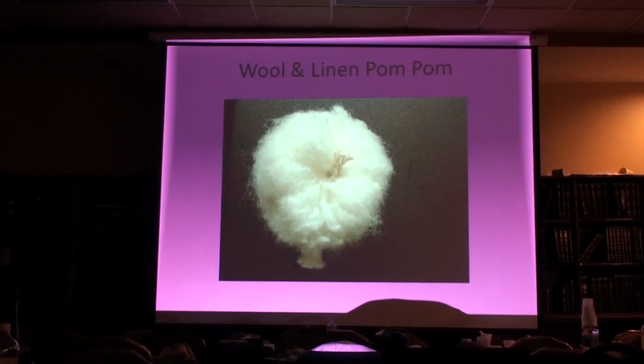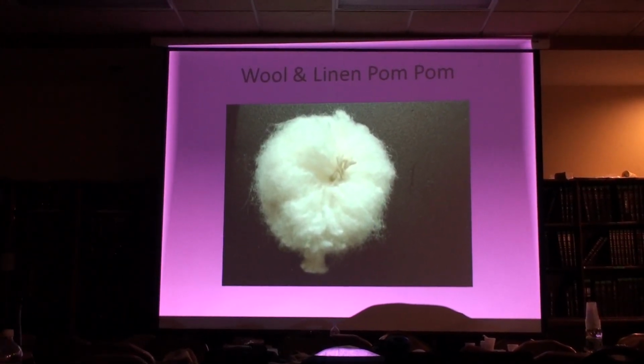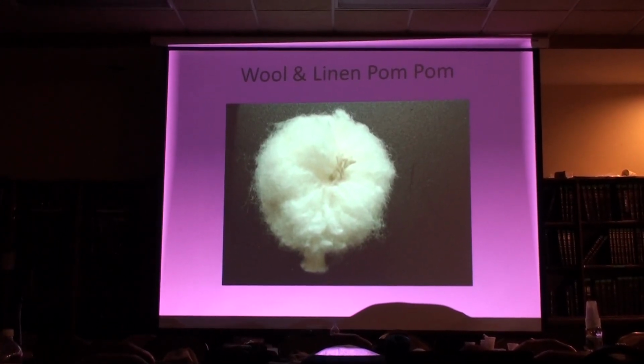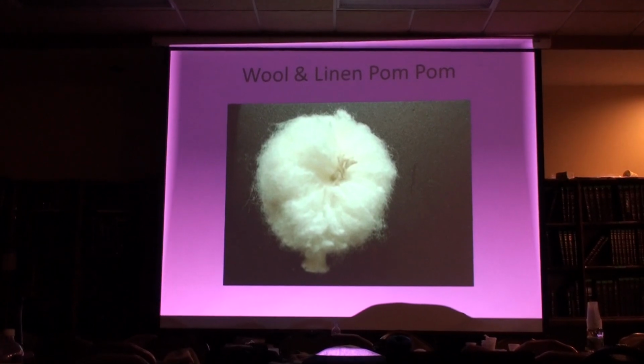Now the linen thread here and the wool thread were both 2-ply threads, which means it was Shatnez Deiraisa according to Rabbeinu Tam and according to Rabbi Yosef.